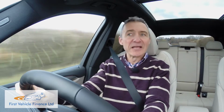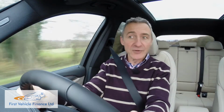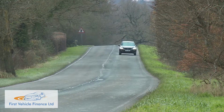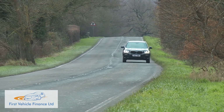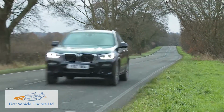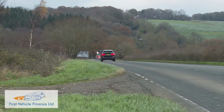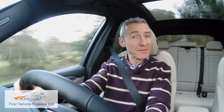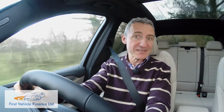Our focus here, though, is on the more mainstream models, all of which this time around get xDrive four-wheel drive and a silky smooth 8-speed automatic gearbox. There are two four-cylinder derivatives, a 184 bhp petrol xDrive 20i model that hardly anyone will want, and a 190 bhp xDrive 20d diesel derivative that the vast majority of X3 buyers tend to choose. The latter variant's capable of 56.5 mpg on the combined cycle and 132 grams per kilometre of CO2.